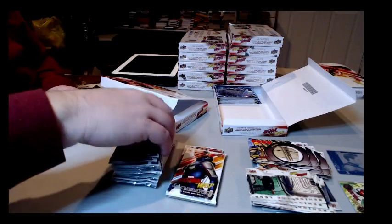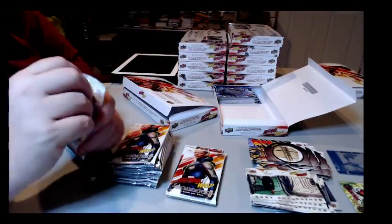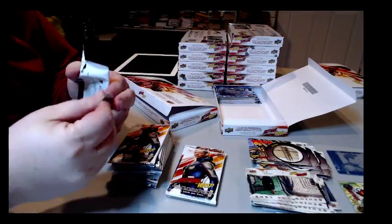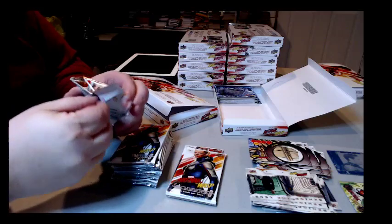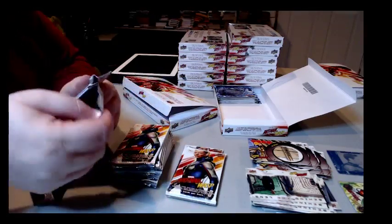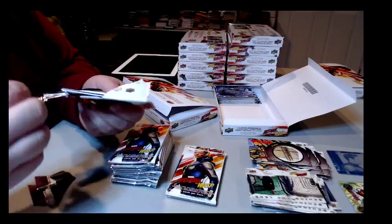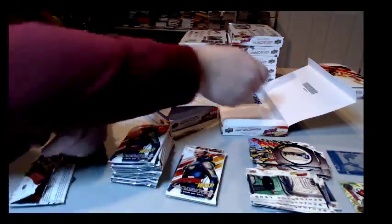So far, so good. We got an Evangeline Lilly autograph in the first box. We got a really nice sketch of Ant-Man, so that's nice. Pulled a printing plate, and the last box just had 3 relics in it. A single, a double, and a triple. So it's a decent start.